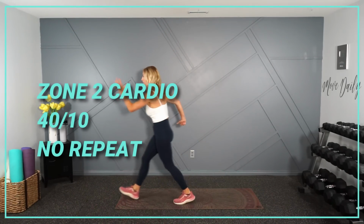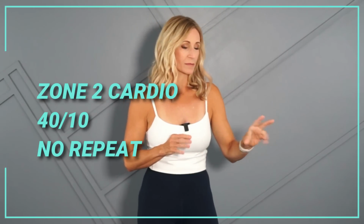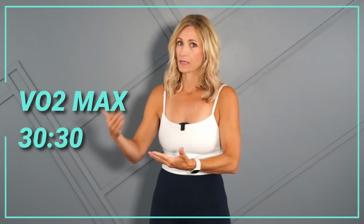Okay, so we'll start with zone two cardio. Your format there will be 40 seconds of work, 10 seconds in between, all low impact. I might grab some light weights to kick it up a little bit. And then we'll move to the high intensity intervals or the VO2 max training. That's going to be 30 seconds of work with 30 seconds of recovery. So I'll be walking around to bring the heart rate down and then we'll kick it up again.